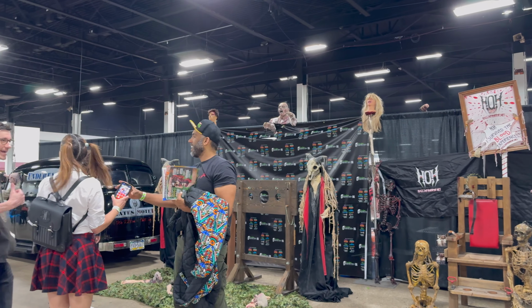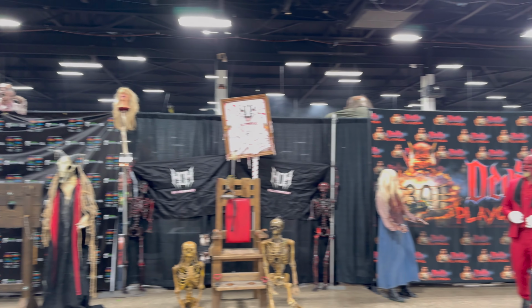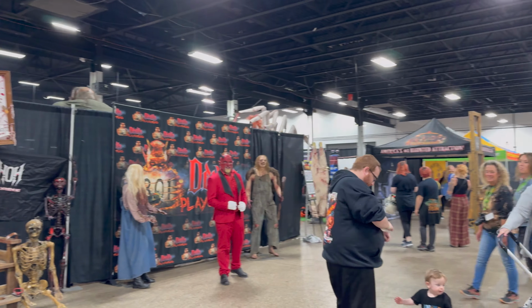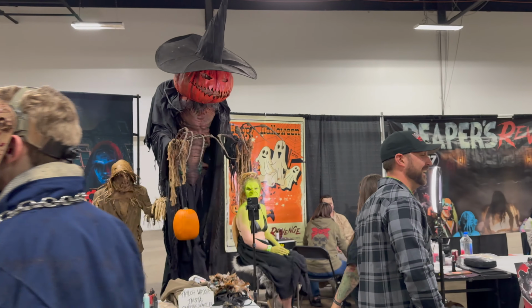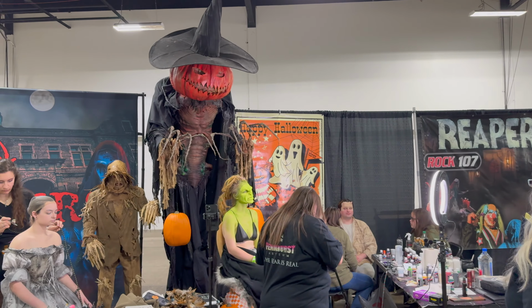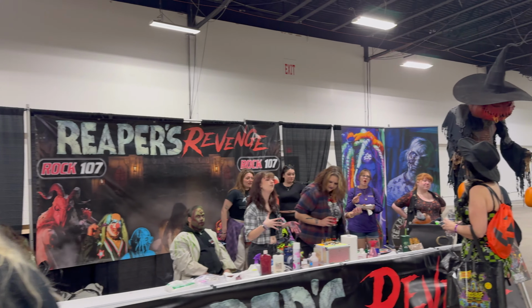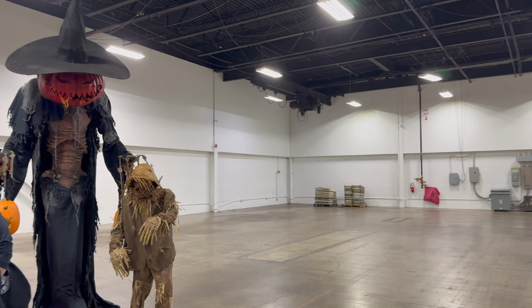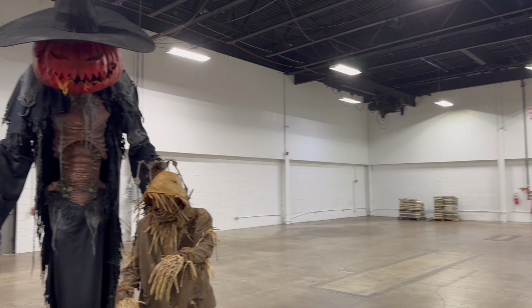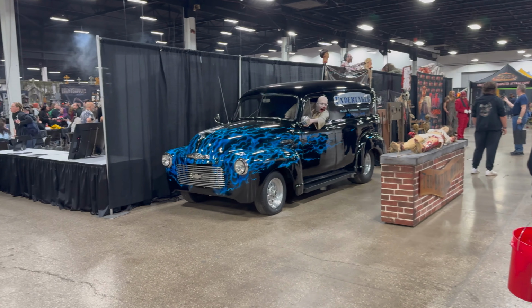And over here we have some photo ops. We got some more Reaper's Revenge over here. We actually have some of the Scare Factory, which is right here. And then we got a cool hearse right here.